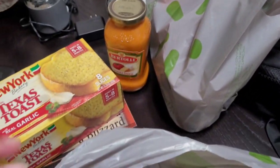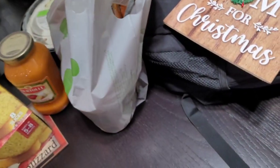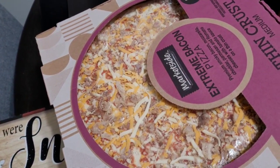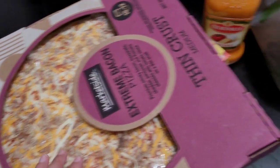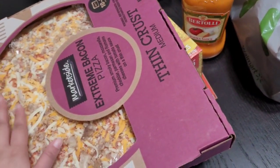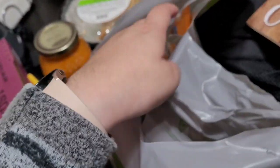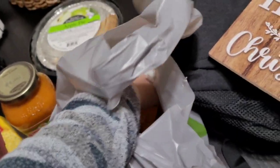So then we went to Walmart. I'm trying. Okay. So I got Texas toast. I got vodka sauce, and my husband saw this pizza, so I'm gonna make this either for lunch or for dinner. No, I'm gonna make this for dinner tomorrow, or we're gonna have dinner tonight, whatever my husband wants to do, because we do have ground beef in the fridge, which I need to cook today. So that's still gonna be good for tomorrow.